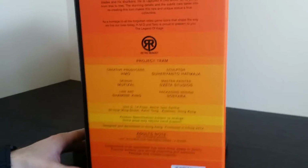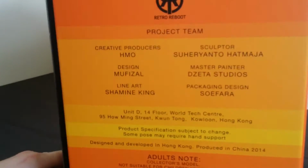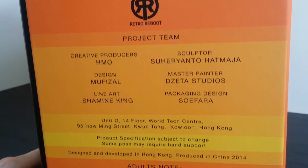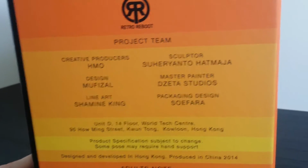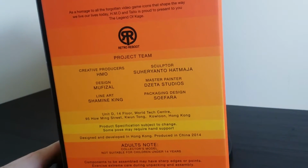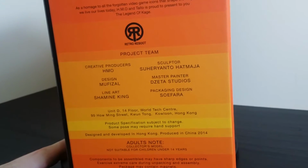So we'll zoom into the names, and we don't want to offend anyone, so we're not going to read out the sculptor's name. Give it a whirl, man. Shuriyanto Hatmir. Yeah! Maybe.